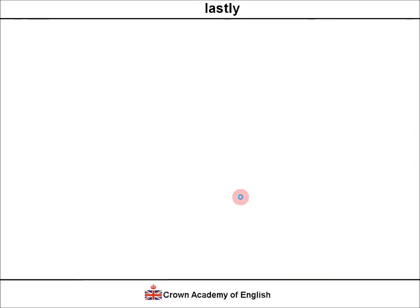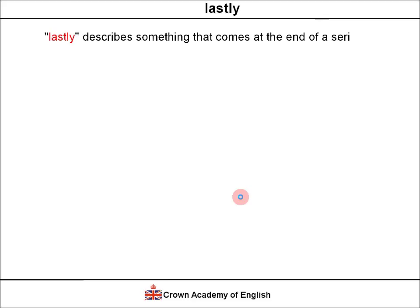Lastly. Now this is slightly different. Lastly describes something that comes at the end of a series or list. So if you remember, this is actually the same as use one of finally. Remember, the use one of finally was also something that comes at the end of a list. This is slightly more common. This is probably the best word to choose for this use.